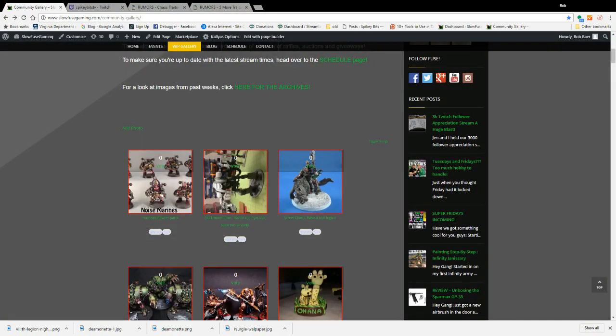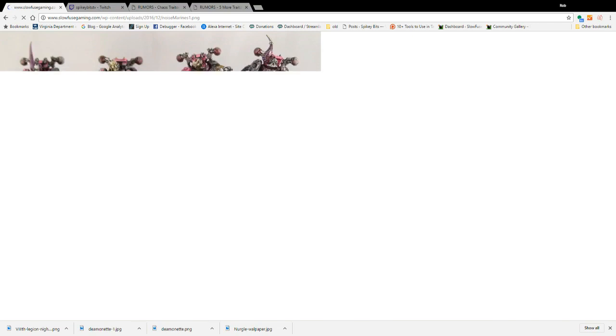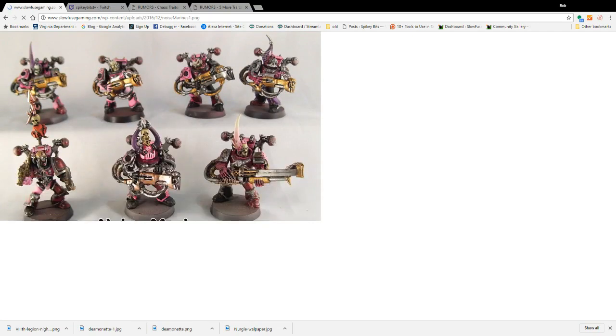Ooh, we got some Ironheads coming in with some Noise Marines. Now these are the old, what do you want to call them? Conversion, upgrade, whatever you want to call them, for the old 1000 Sons Marines. You got the Sonic Blasters. This is the Blastmaster, I believe. Oh, I see what you did here. So he used the conversion.